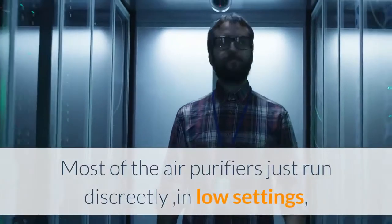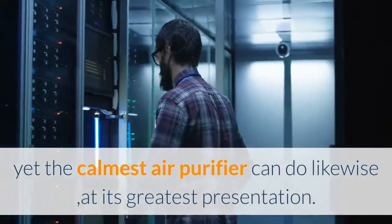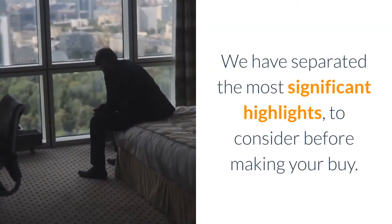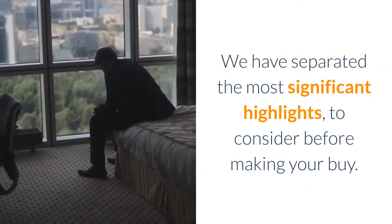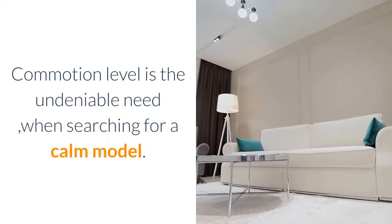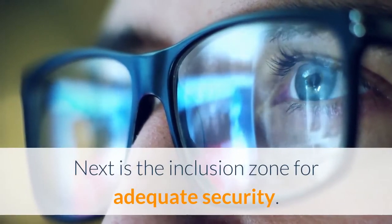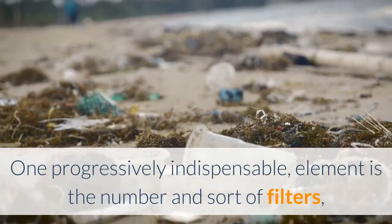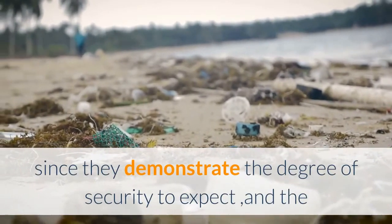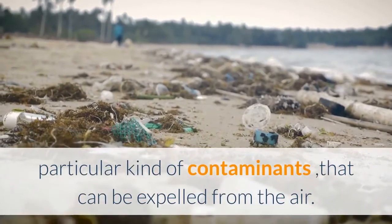Most air purifiers just run discreetly in low settings, yet the quietest air purifier can do the same at its greatest performance. We have broken down the most significant features to consider before making your purchase. Noise level is the obvious priority when searching for a quiet model. Next is the coverage area for adequate protection. One more essential element is the number and type of filters, since they indicate the degree of protection to expect and the particular kind of contaminants that can be removed from the air.